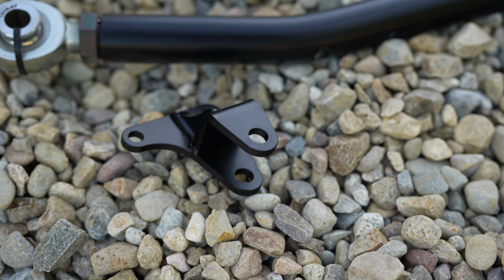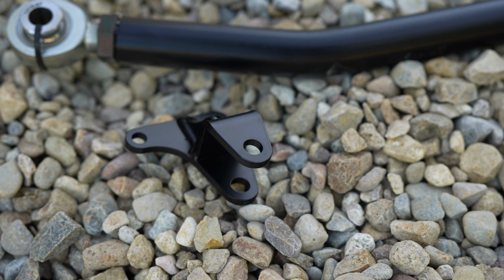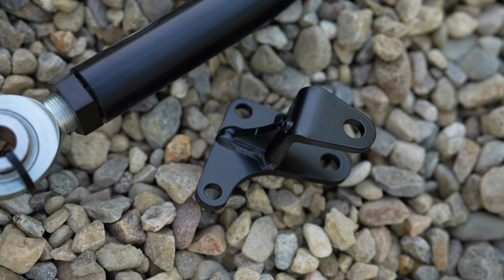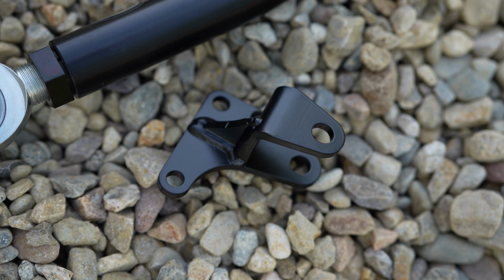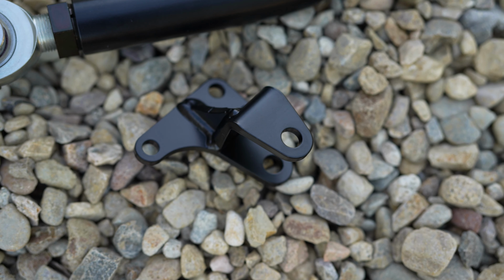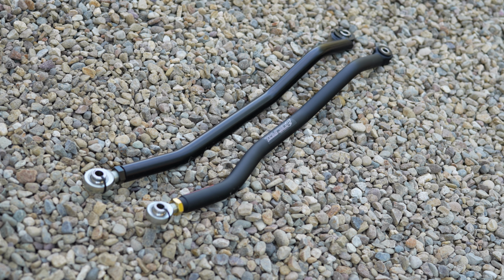For the 2014 and up trucks, the Carli Suspension track bar is going to include a stabilizer relocation bracket at the axle side. That's going to drop your steering stabilizer location. Carli found that at full compression, it was possible for the track bar to contact the steering stabilizer, hence they came up with that bracket. That about rounds out all of the differences between the track bars.